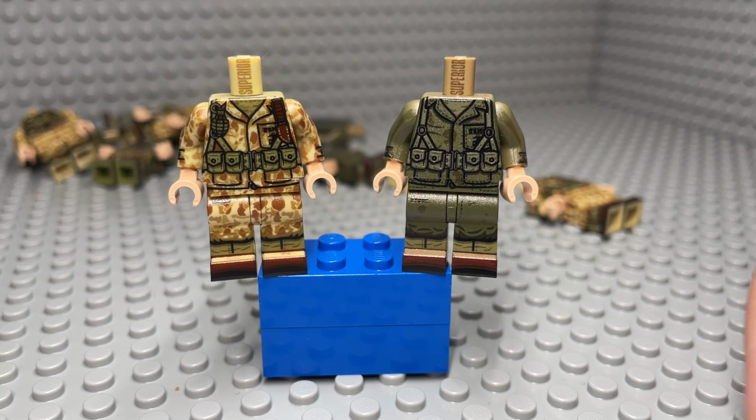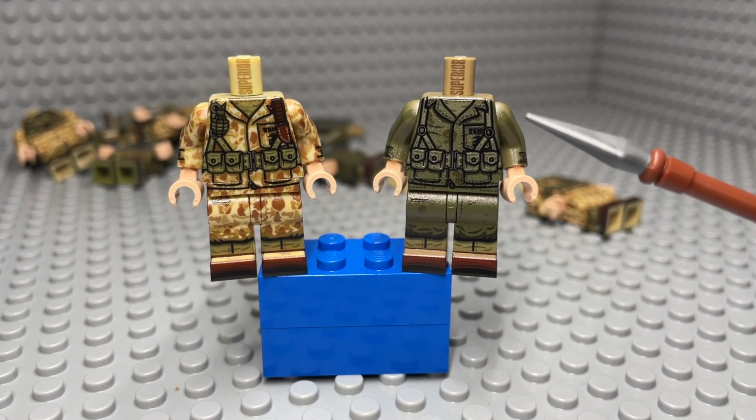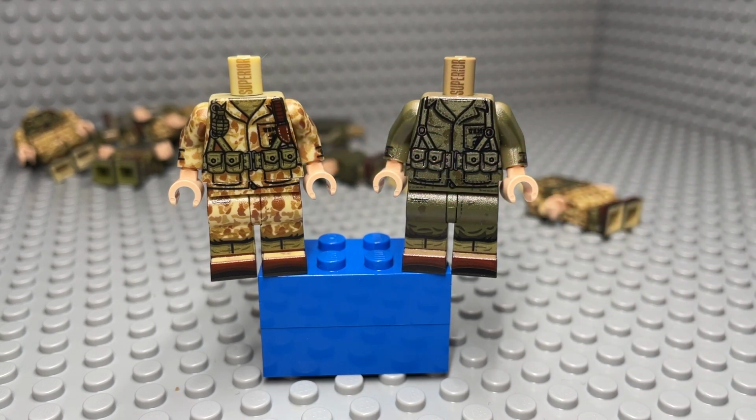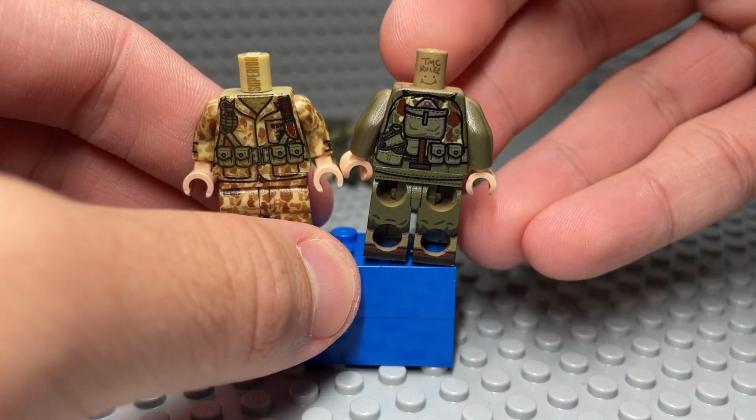That looks focused now. So as you guys can see, he has the M1 pouches on the front, and then he has that Y strap. I believe that's what it is. Hopefully it is. Versus the camouflage guy, he has the knife, and then he has a grenade. So slightly different loadouts for these figures, but that's welcome. And then on the back, he has that same pouch again.